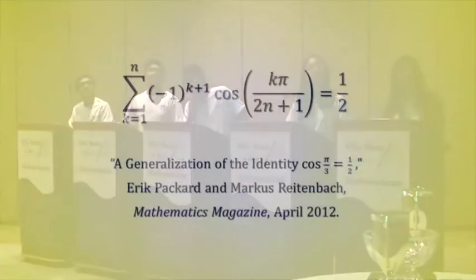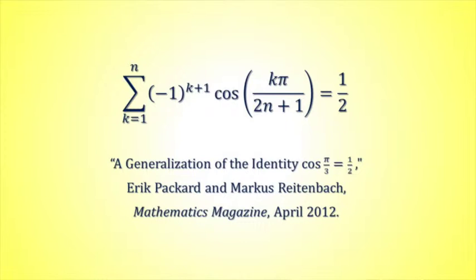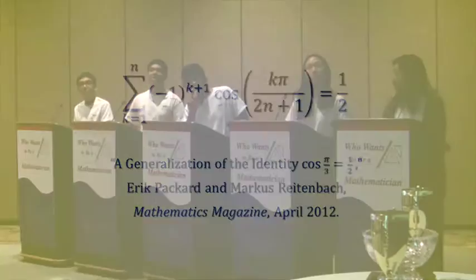And then we figured that out from an article that was in Mathematics Magazine, written by Eric Picard and Marcus Reitenbach. It's a kind of generalization of things you might have noticed with nicer angles. But that's an excellent way of doing it, Ankan.